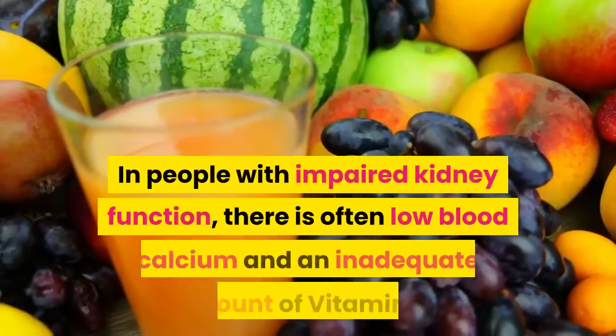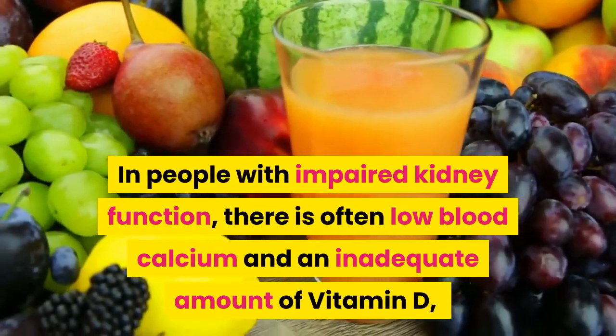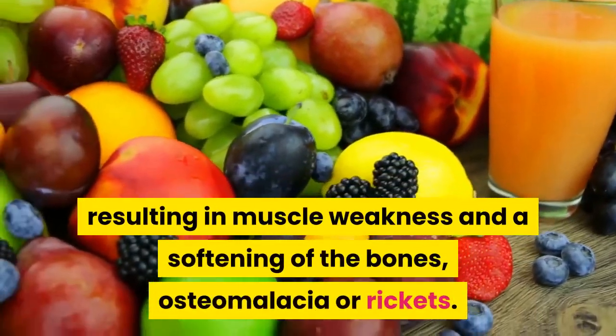In people with impaired kidney function, there is often low blood calcium and an inadequate amount of vitamin D, resulting in muscle weakness and a softening of the bones, osteomalacia or rickets.